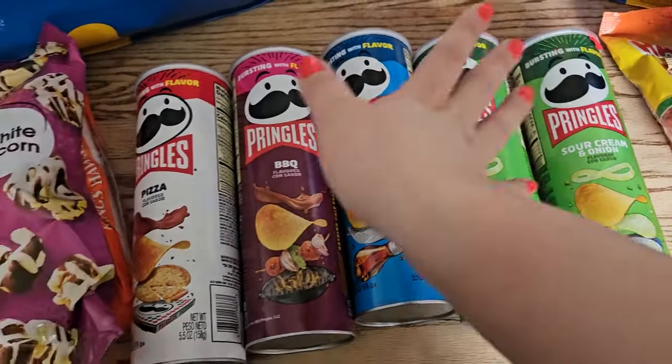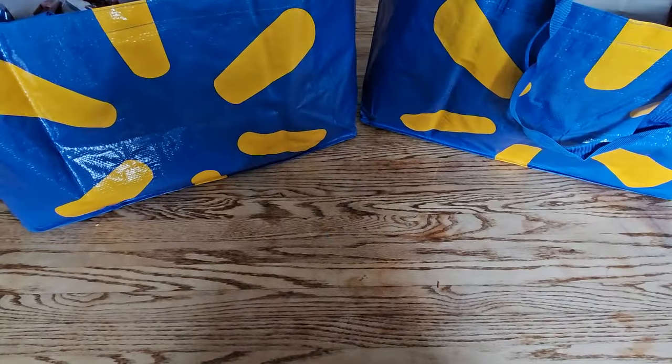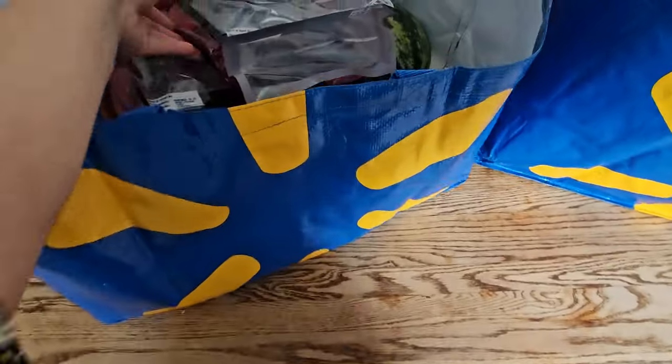All right, I'm gonna put these away and then I'm gonna go to the next, what's in the bags here. All right, I put the rest away. So I'm putting them in sections so I can have room on the table. All right.